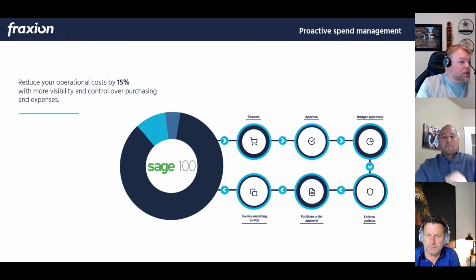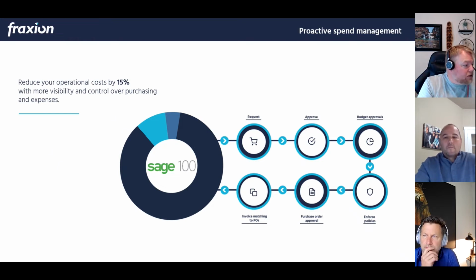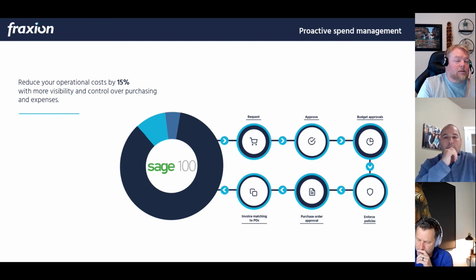Then we want to create the purchase order and email it off to your vendors. As that's coming back, we want to capture the receiving and the packing slips. We want to capture the invoice, and make sure we can do that 2 and 3-way match. Sometimes we even call it up to a 4-way match. Then once that's all approved to be paid, we take that data and push it back into Sage as an AP transaction. That's really the process that we enhance and automate and make better.